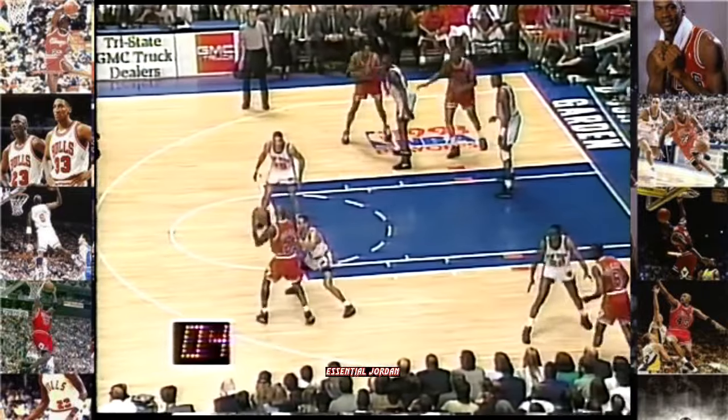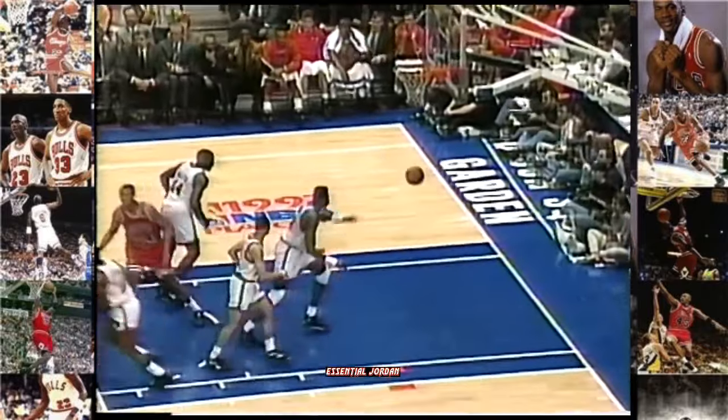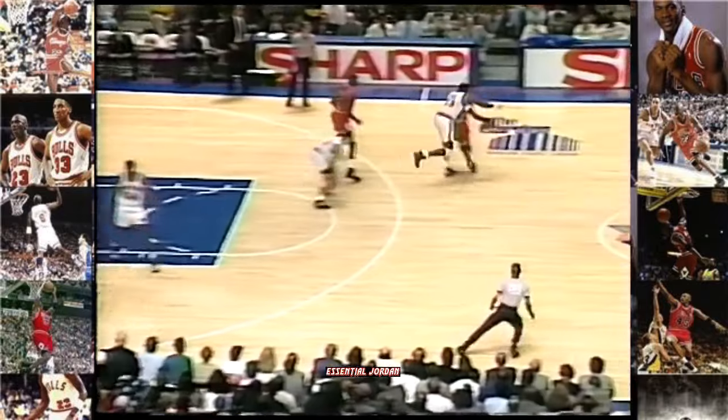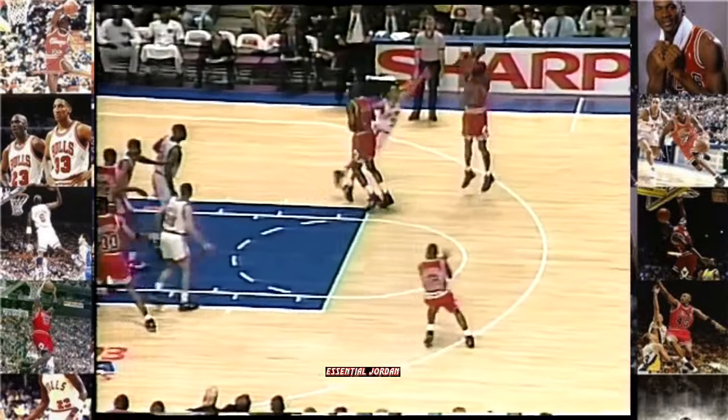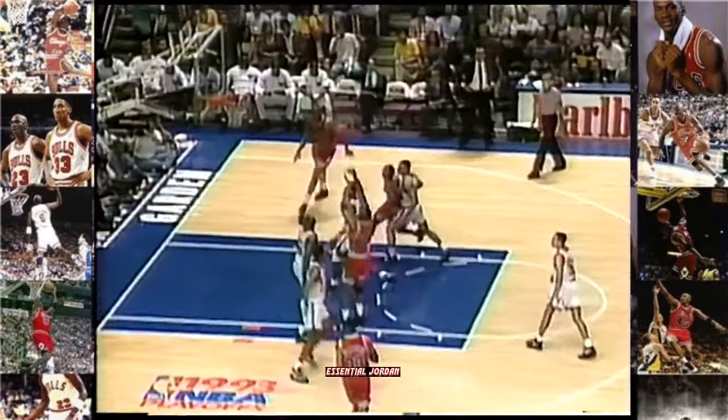Starks tries to front him. Jordan pops out. Shot clock at 2. Shot clock at 1. Michael doesn't care. He drops it. Oh, nice anticipation by Patrick. 5 on the shot clock. Michael Jordan, the line drive, nails offense.